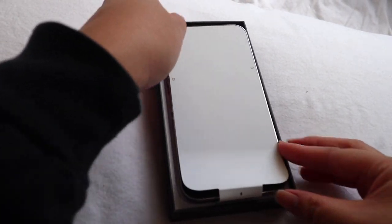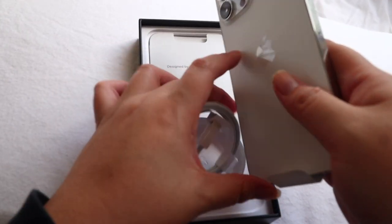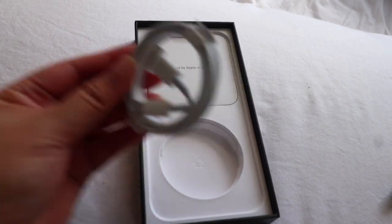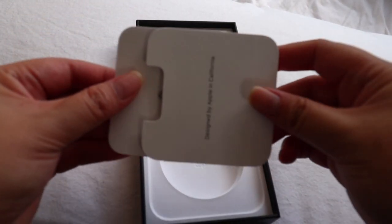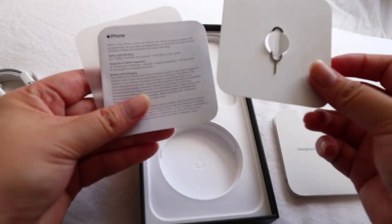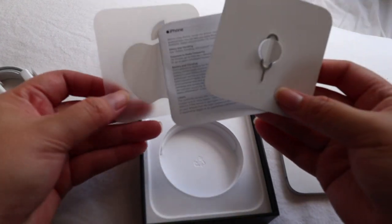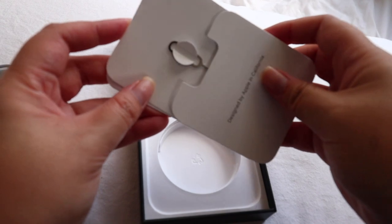So here we have the phone. And then we have the charger cable. And this little packet that we always get in the iPhone boxes. So you have the SIM card tool, a little manual, and an Apple sticker. Just gonna put this back in here.